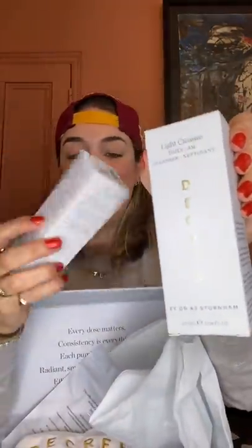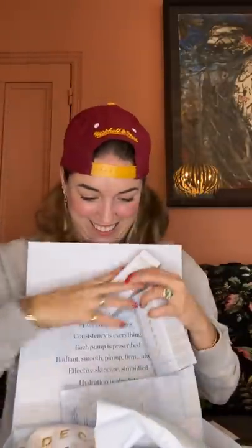So, oh wow, this looks gorgeous. We've got the Light Cleanse Daily AM. We have got the Preparatory. The mist. Then we have the Elixir, Protect Elixir, and the Emollient Veil. Right, let's try a little bit of this mist.